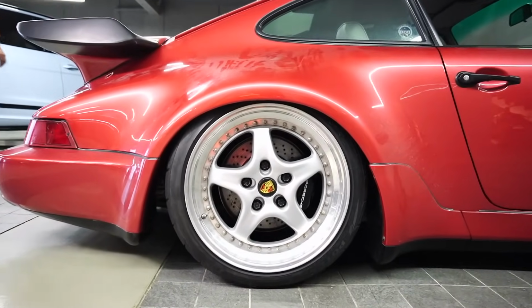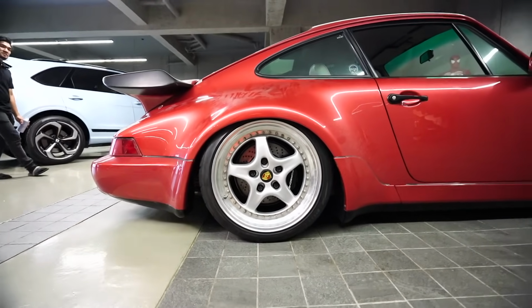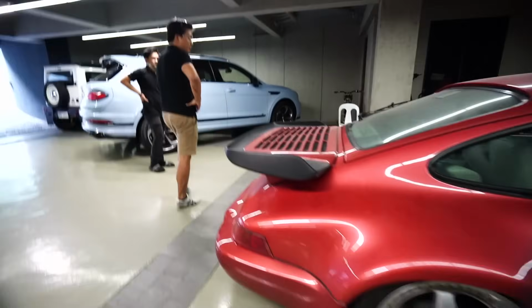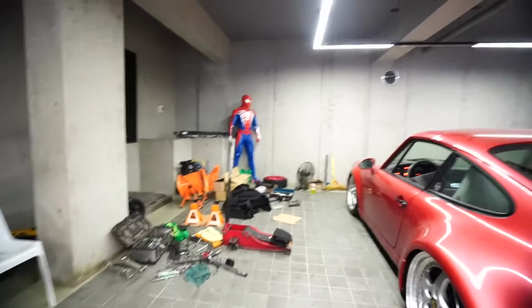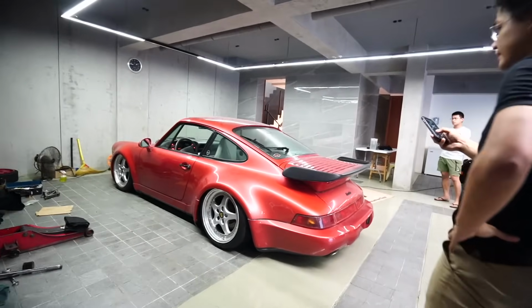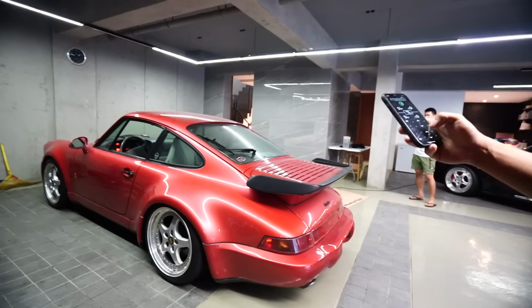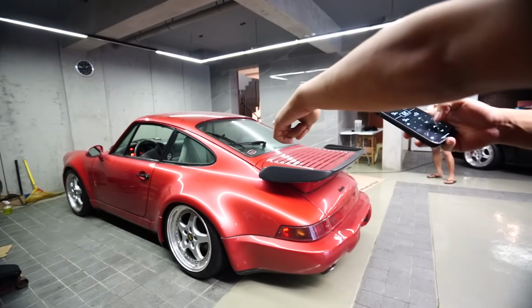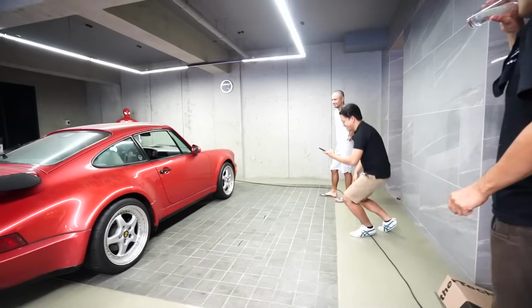With the time presets, shall we? Let's see the backside, the other side here. So low. Oh, it's dirty here. The car is so low. Wait, presets, presets. I told you, the backside should have more pressure. Together or front first? Together. Together? Alright.